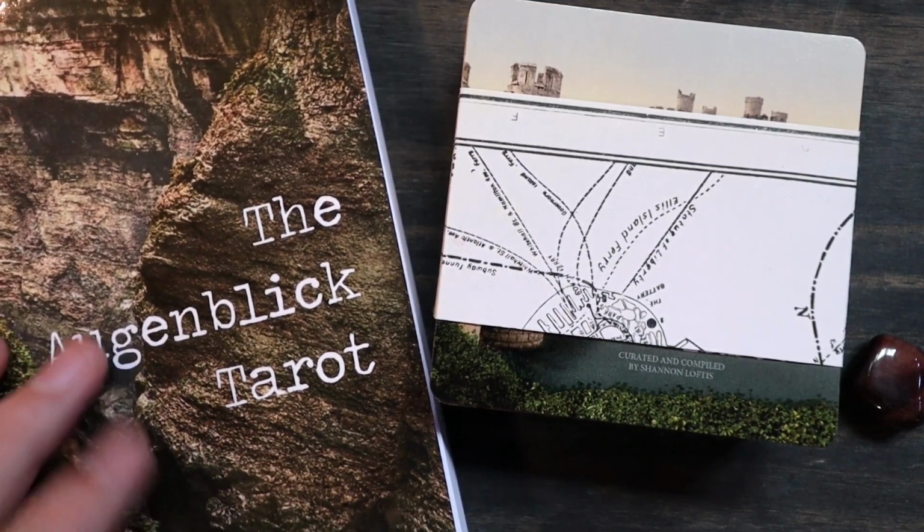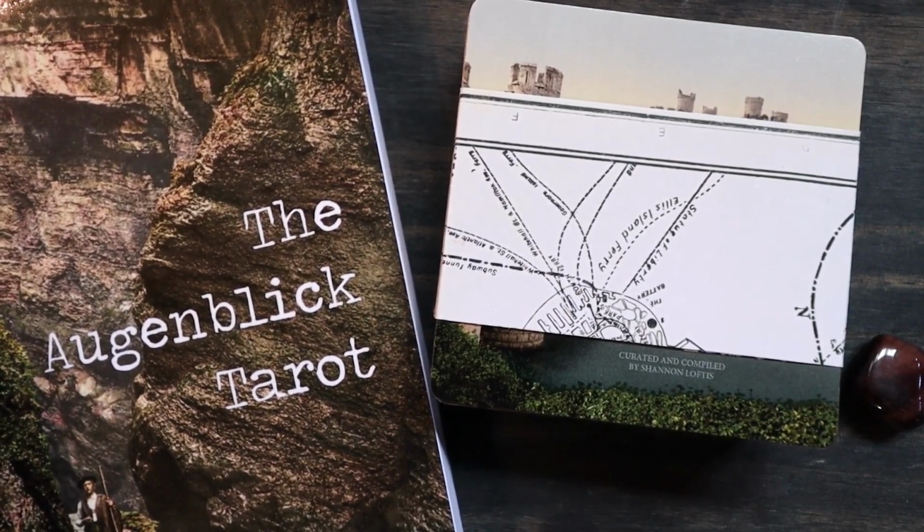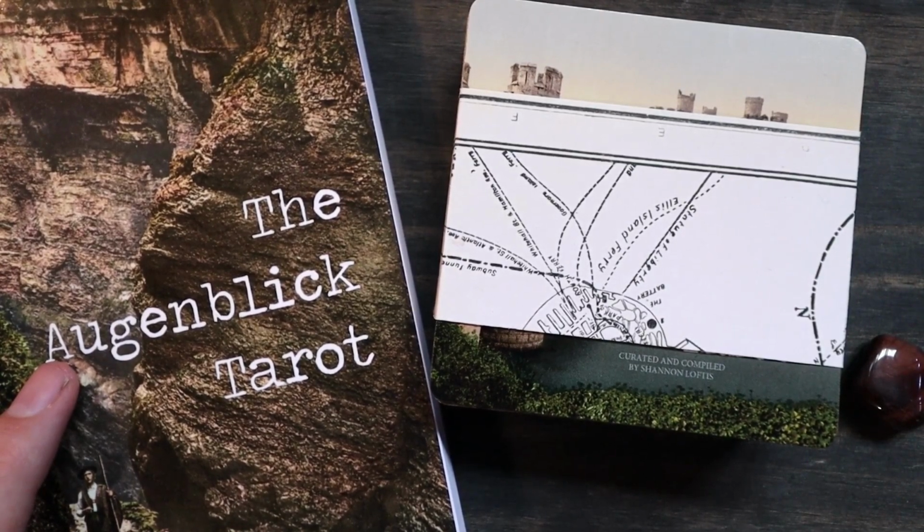Today I thought we could hang out and talk about the Augenblick tarot. This is a really unique, beautiful, independently produced tarot deck that was created by Shannon Loftis, and it is currently out of print. However, before you run away, the deck creator just recently put up a post asking if people would be interested in having the deck reprinted, to gauge how many to print. And she's asking people to email her to let her know.